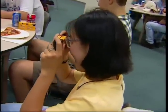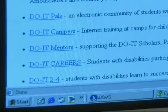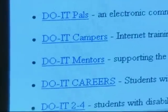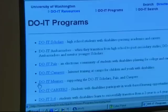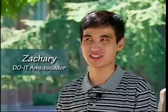Do It Pals, an electronic community of students with disabilities. Through internet discussion lists, students keep in touch with each other and with adult mentors. My mentor was really encouraging and made sure that I knew I had the capability to do whatever I wanted to do.